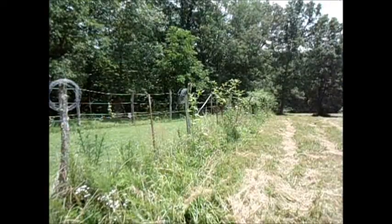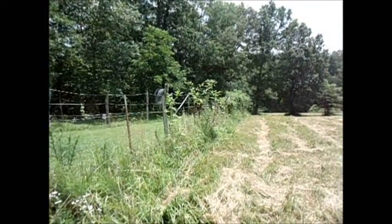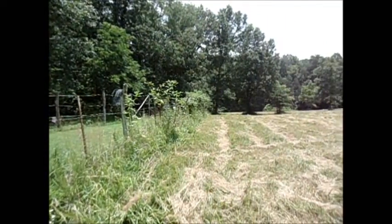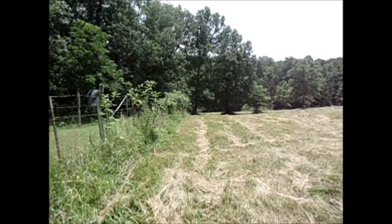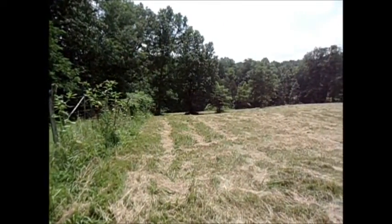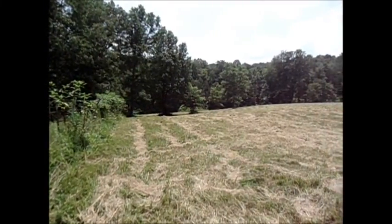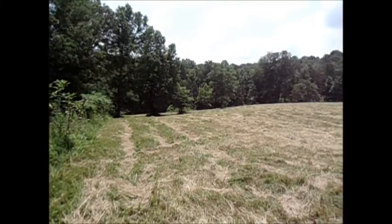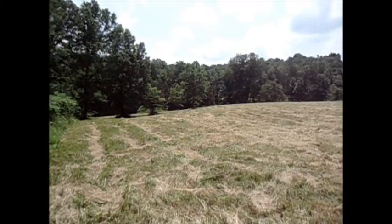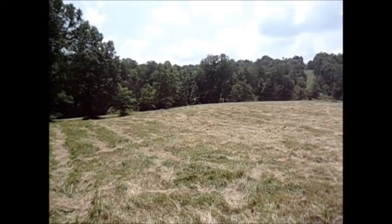Okay, here we are at the top of the property, the far north corner. Everything goes downhill from here. Right where these trees are is where we're going to build the house. The only place out in the field we can build the house. Everything else is pretty rocky. Neighbor's out mowing his yard. There's some more of the view we're going to have.